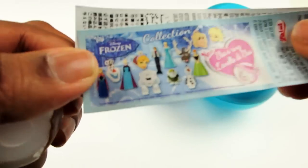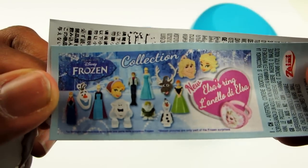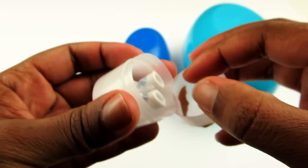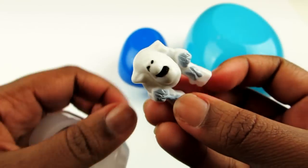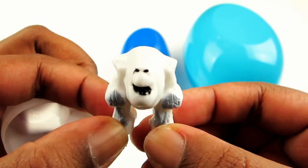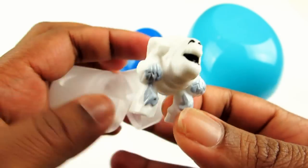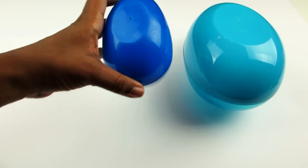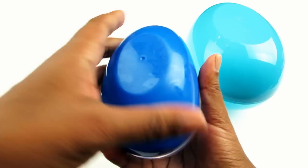Okay, so those are the different options. And is it Elsa? Is it Elsa? No, it's not Elsa. Oh well, I guess next time. On to the large egg.